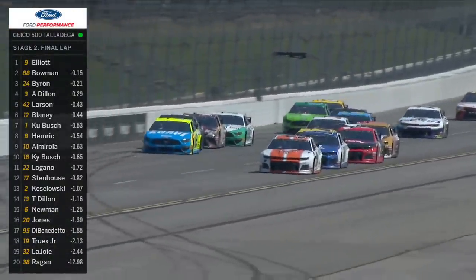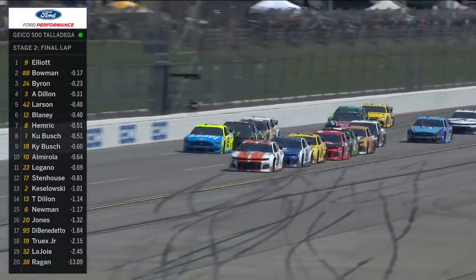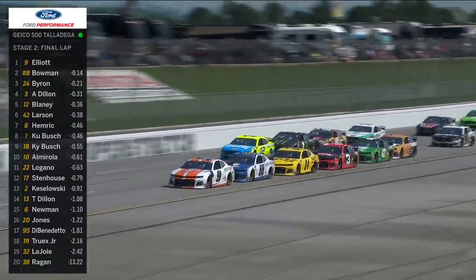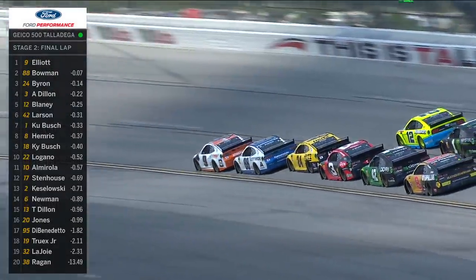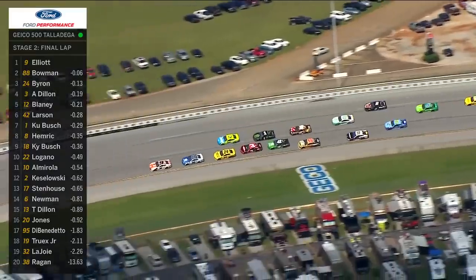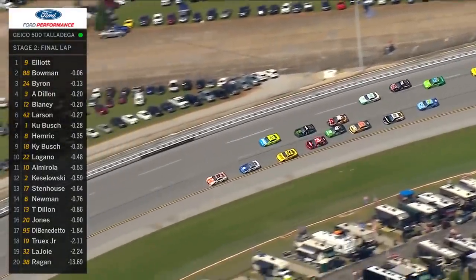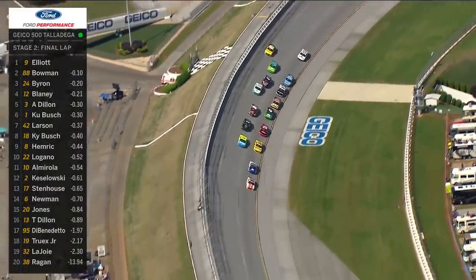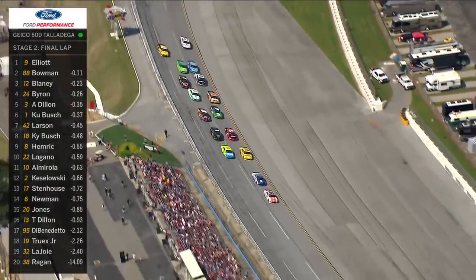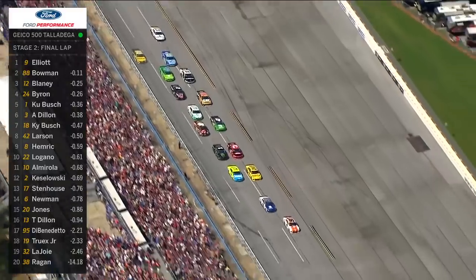It's not over yet. Chase Elliott trying to become only the fourth Chevy driver to win a stage in 2019. Ty Dillon now has two, Kyle Larson one. Look at this huge run coming from Blaney. Hang on. Kurt Busch got to the outside, got some help from his brother Kyle Busch, and that whole lane started really forming and moving forward.